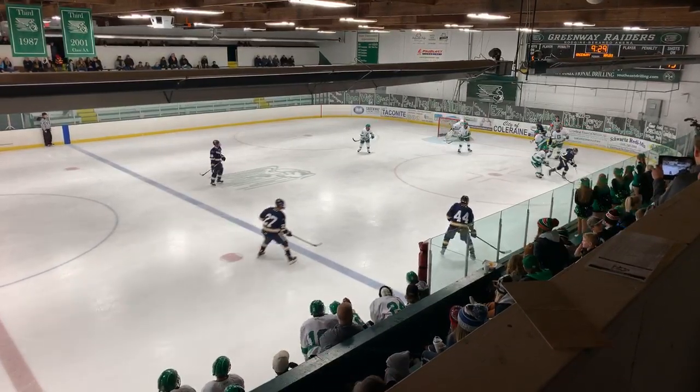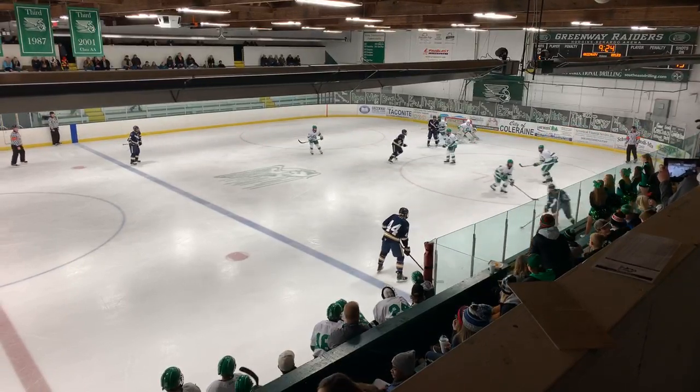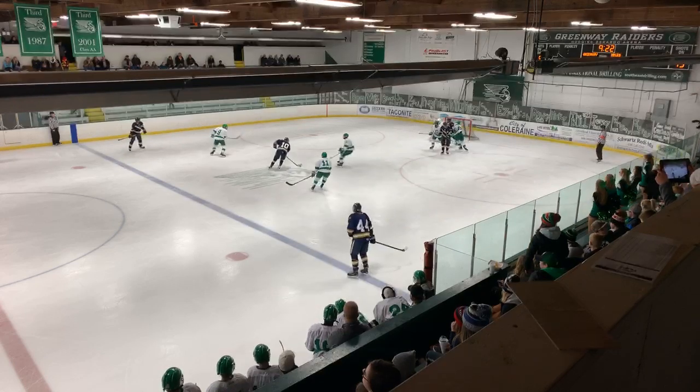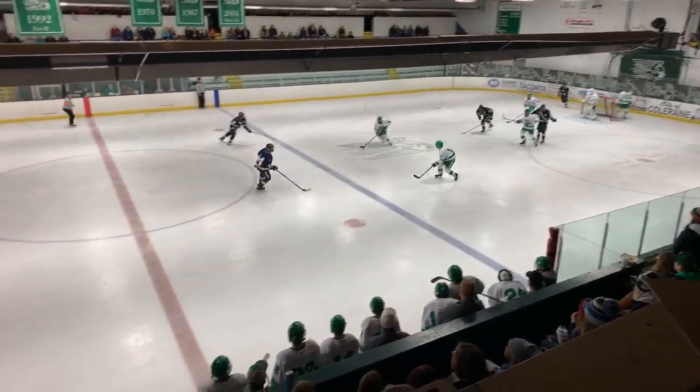Play continues here in the Greenway zone as it's sent up to Dowd. Now it's Kylan wheeling around with it. Kylan's going to make a move. He's going to center it. No one home there as it's shot out by Greenway.